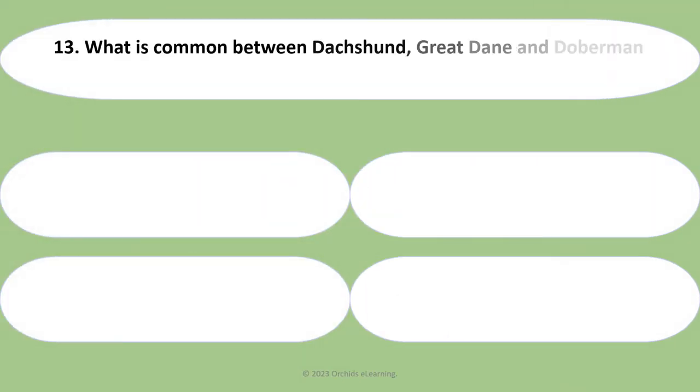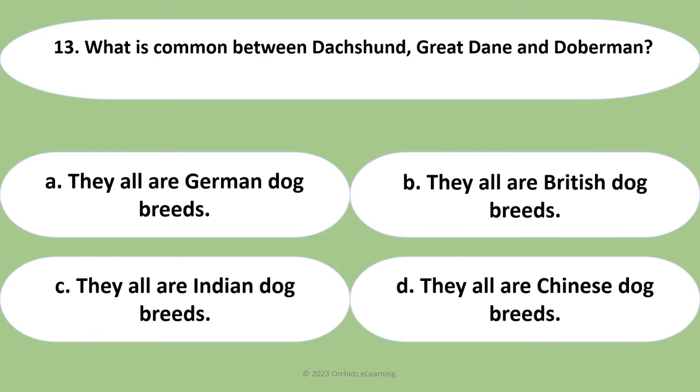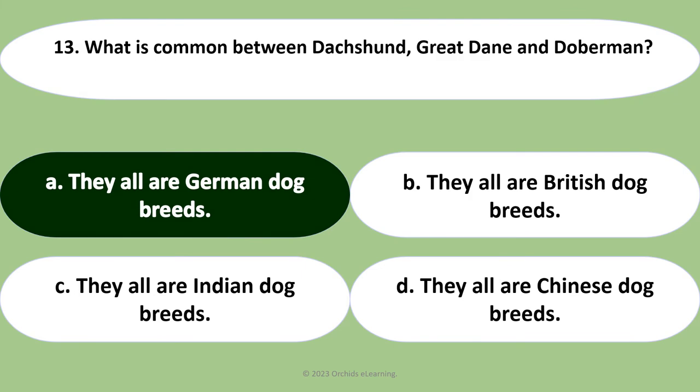What is common between Dachshund, Great Dane, and Doberman? A. They all are German dog breeds.